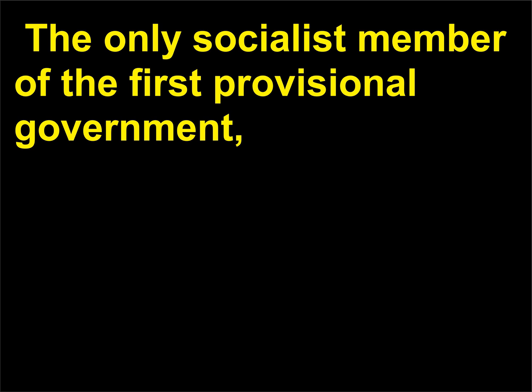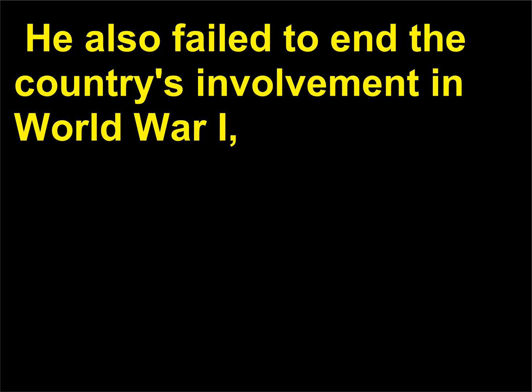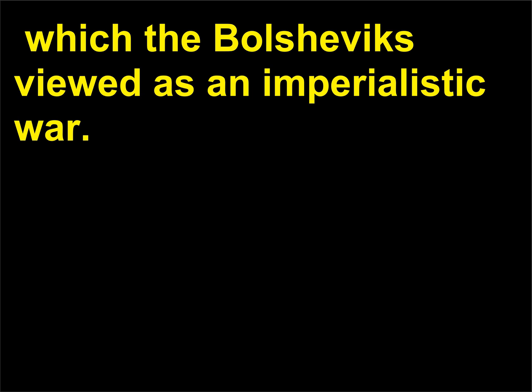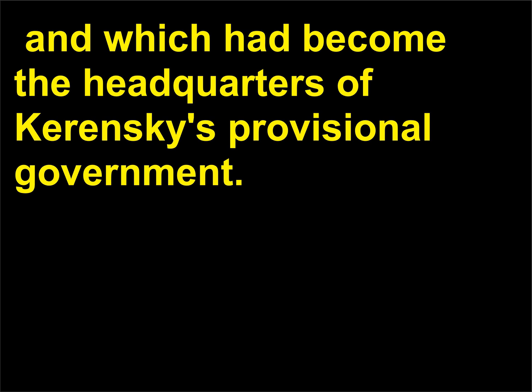The only socialist member of the first provisional government, Kerensky's government proved ineffective and failed to meet the demands of the people. He also failed to end the country's involvement in World War I, which the Bolsheviks viewed as an imperialistic war. On November 7 the Bolsheviks led workers and disgruntled soldiers and sailors in a takeover of Petrograd's Winter Palace, the scene of Bloody Sunday in 1905, and which had become the headquarters of Kerensky's provisional government. By November 8 the provisional government had fallen.